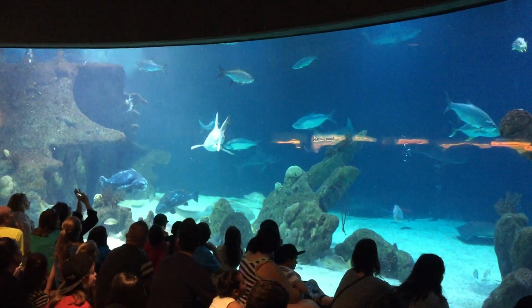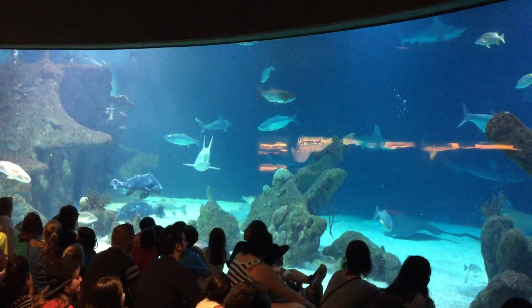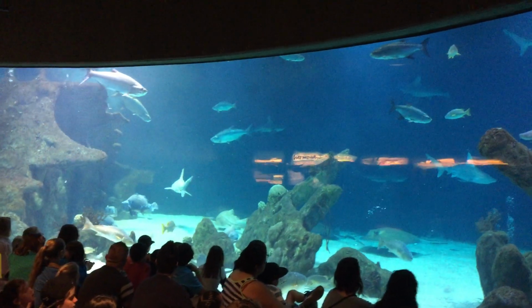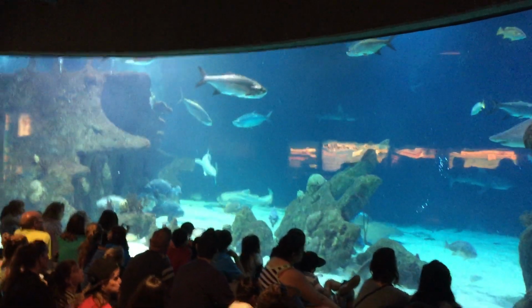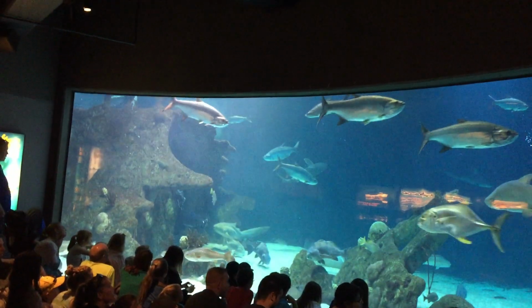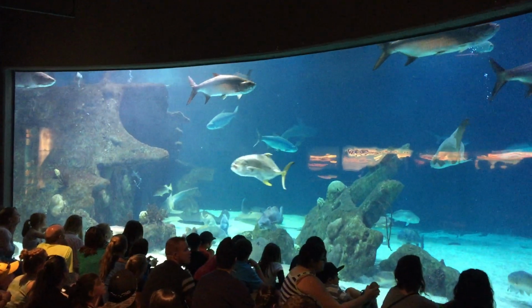Okay, and when the divers get done feeding the fish, what they'll do is go up to the top and they'll get food for the stingrays. Stingrays are fish too, but they are fed separately from the other fish. And they know that. They look like they're not interested. Oh, trust me, that's just an act. They know what's going on.